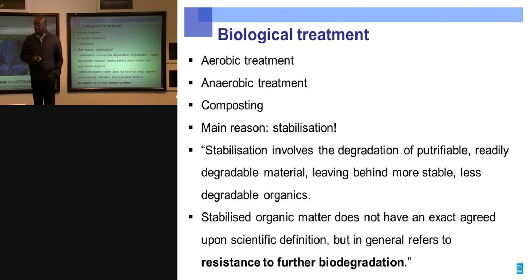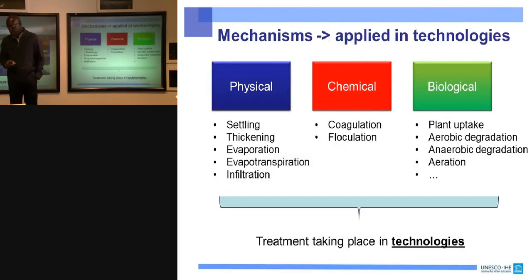And stabilization involves the degradation of putrescible, readily degradable material, leaving behind more stable, less degradable organics. Stabilized organic matter does not have an exact agreed upon scientific definition, but in general refers to resistance to further biodegradation. To summarize all this, we can say that several mechanisms are involved in fecal sludge treatment.